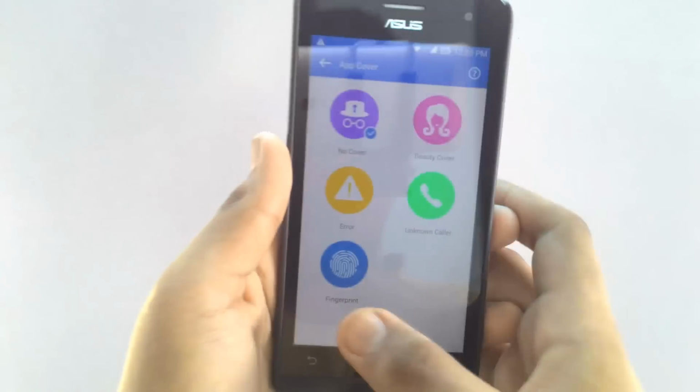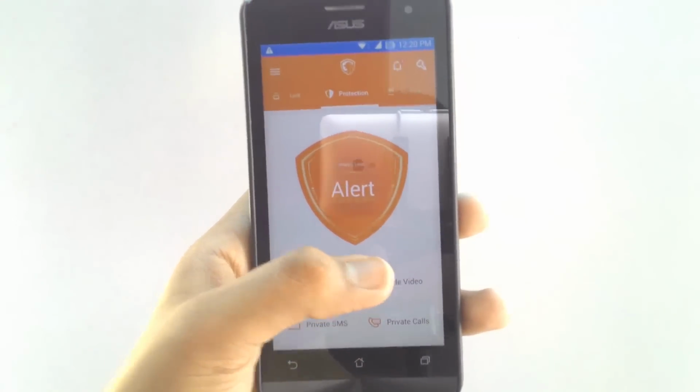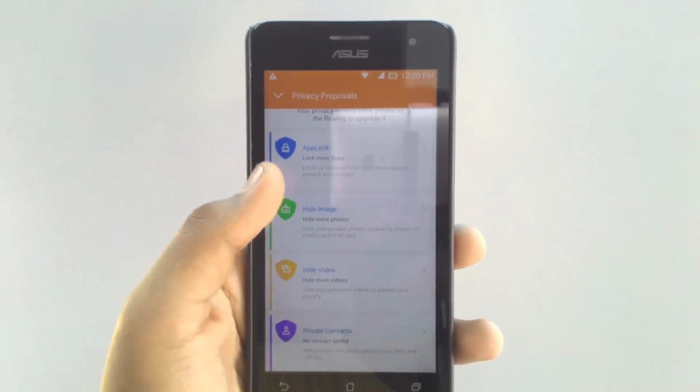So the first thing you can do is lock more applications. Then you can hide different photos by just clicking on this add button, going to your gallery and selecting the images. After that, you can go to your videos and add some videos in case you don't want anybody else to see them.